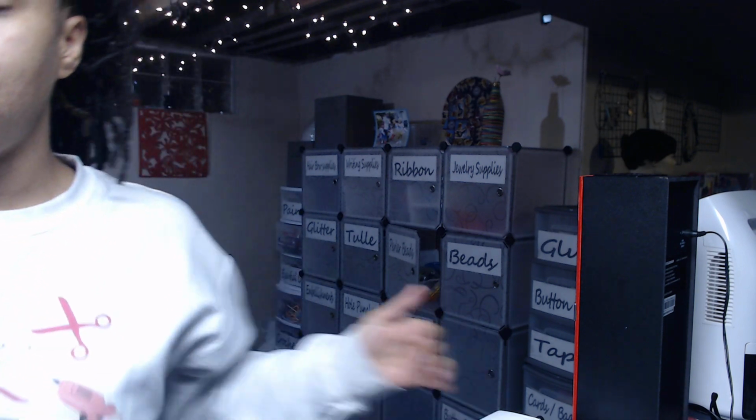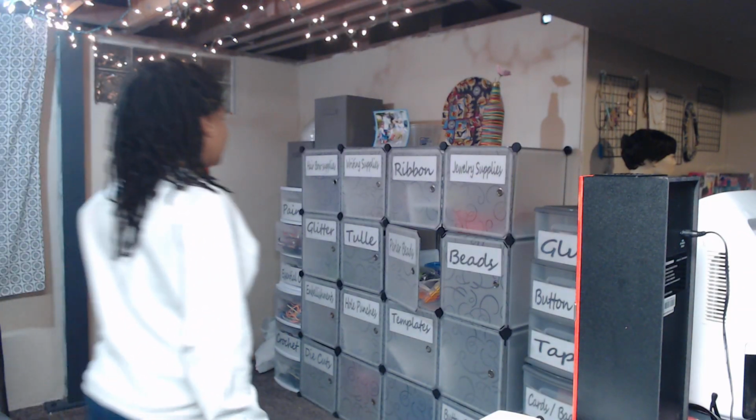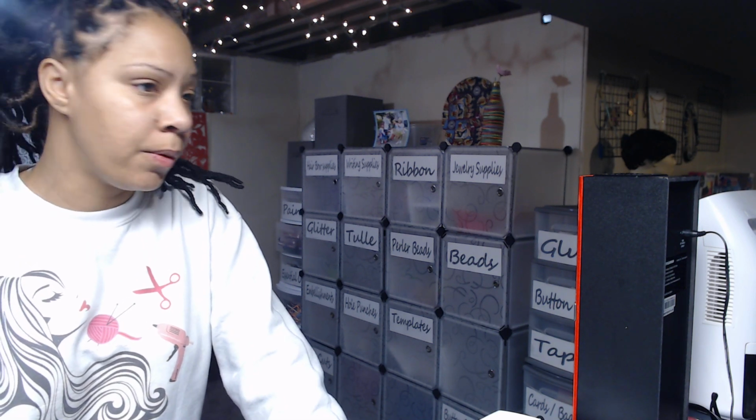But anyways, I just want to show you guys how I organized everything, my craft space, what I've been doing, and let you guys know that there is a cheaper alternative. You do not have to go out and spend all that money, as I see some people doing. Not going to say no names, don't know who they were, but there is a cheaper way.